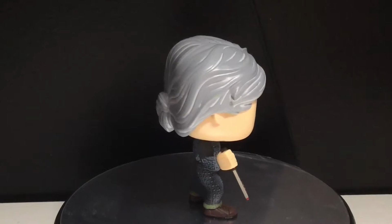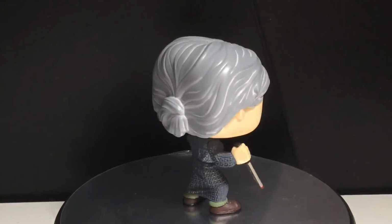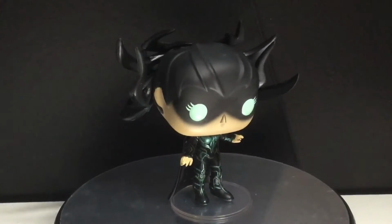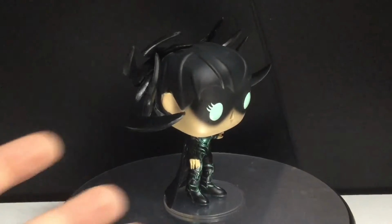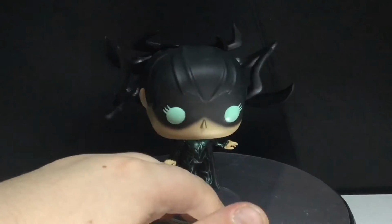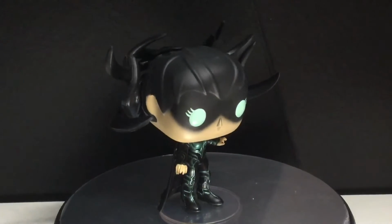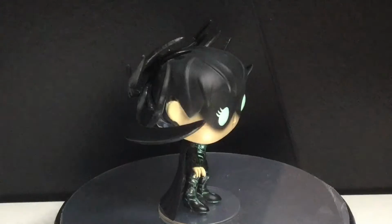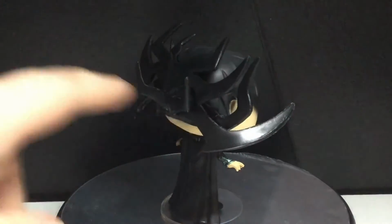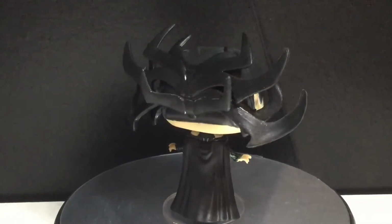Anyways, going back to my list here. Number 4. And I just said I'm thinking about switching it out, but I can't because I just did it on camera. It is Hela from Thor Ragnarok. Love this pop. This pop looks sick. I love how they captured this headpiece, and I'm definitely going to keep an eye out for that Target exclusive where she's not wearing it, because that looks awesome as well. I love her suit, love the cape. The cape looks awesome.